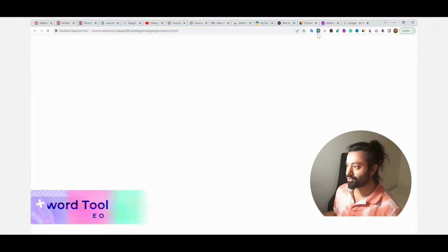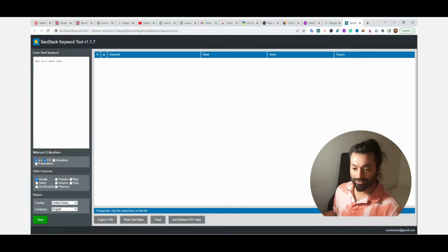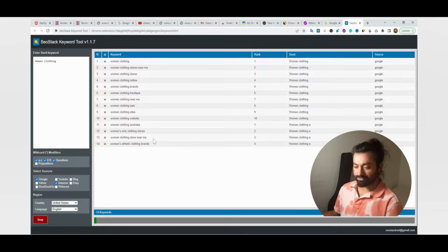The first one is called the SEO Stack Keyword Tool. Now why I love this tool is because it has a lot of features. It can get me the sources of Google, YouTube, Bing, Yahoo, Amazon, eBay, DuckDuckGo and Pinterest. Now for example, I want to find women clothing and I want to search this on Google and on Amazon. I can select the countries. For now, I will go for United States and the language will be English.